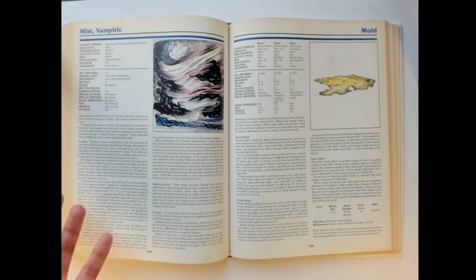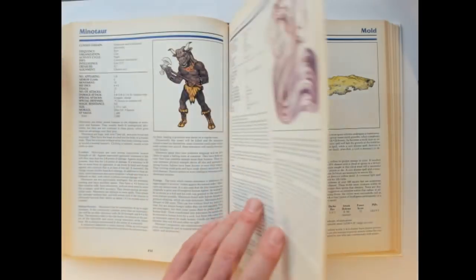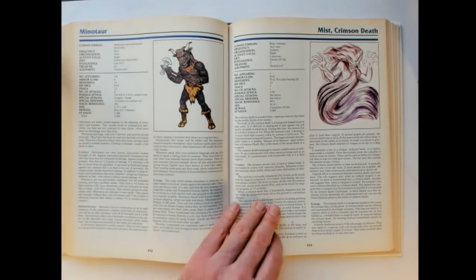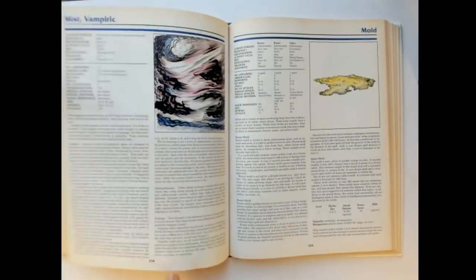Oh, there we go. There's the Vampiric Mist. It's included as well, which means it is different from the Mist, the Crimson Death. It isn't the same creature, just renamed.